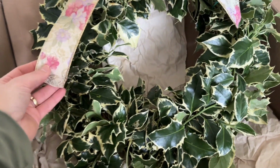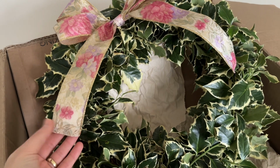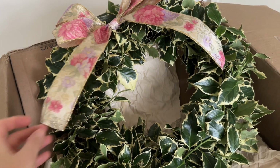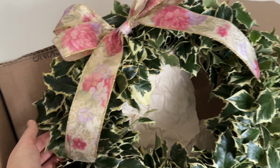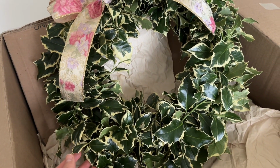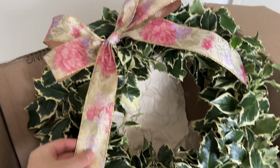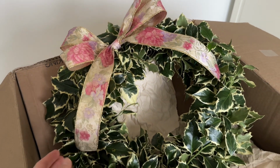She made a post on Instagram the other day, and she was making a wreath, and I left a comment, and then she sent me a message that she wants to send me one, and she didn't even want to accept any money for postage either. And she added this beautiful bow, which I think it's perfect.